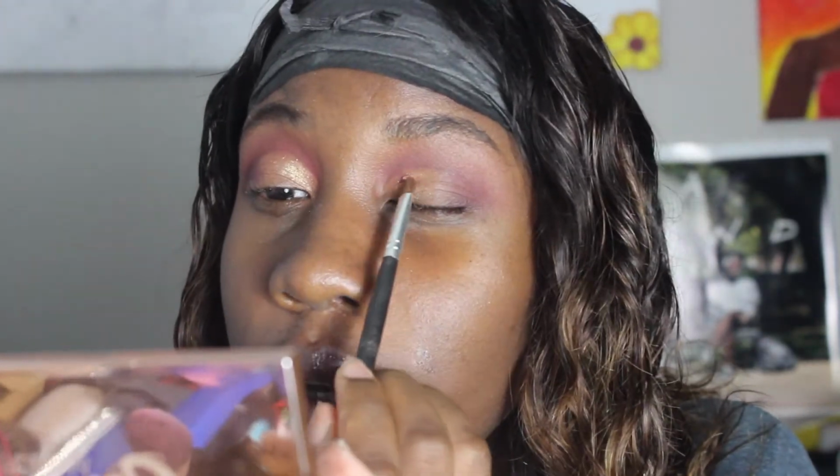This is from Morphe. It doesn't really have a name. It's just like a flat eyeshadow brush. And I'm gonna add my MAC pigment, and this is the shade Melon. My camera died, so if the angle is a little different, that's why. But baby, these are the eyes.